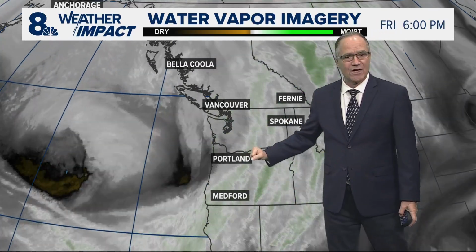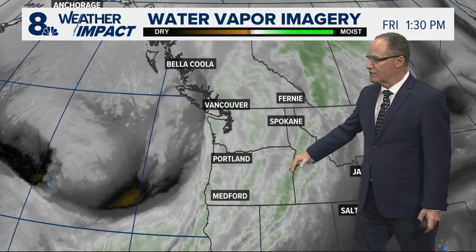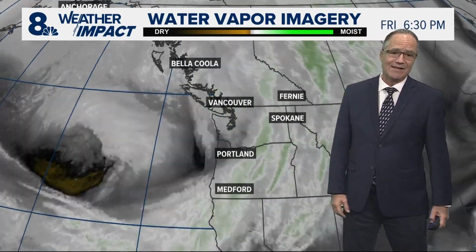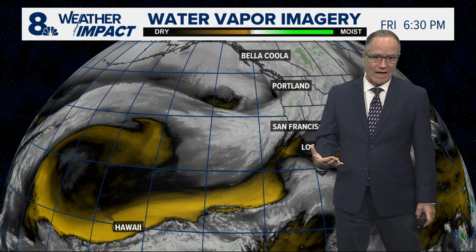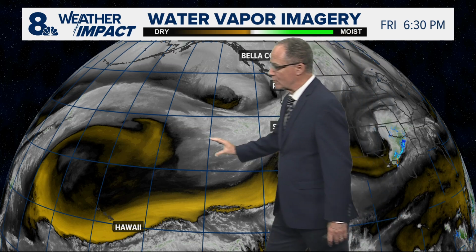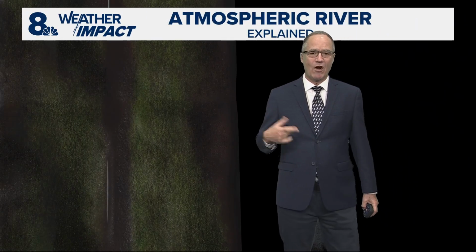And notice how it was off the coast early in the day, over us, and now it has moved on off to the east. So we're done with this atmospheric river, although southern Oregon and eastern Oregon are still feeling the effects. The next system is out here gearing up to bring us rain and wind tomorrow. Not really an atmospheric river, but look at the connection of this moisture all the way down to the southwestern Pacific. So again, a lot of moisture transported from that atmospheric river.